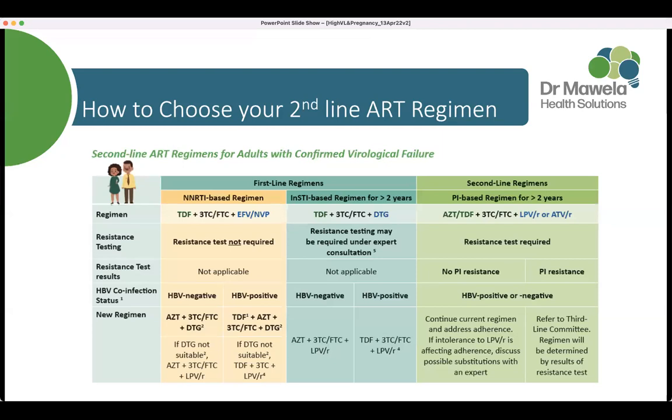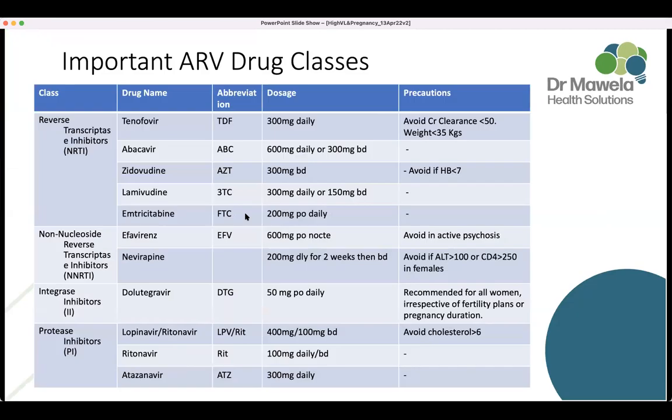The best regimen for our case scenario is a combination of zidovudine, lamivudine, and dolutegravir. That is our standard second line regimen for most patients who are going to fail what we call TEE, tenofovir, emtricitabine, and efavirenz. So the actual regimen will be zidovudine 300 milligrams per os BD. Please monitor the HB together with lamivudine, 300 milligrams daily, right?